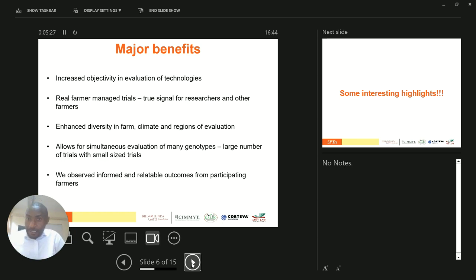Then also enhanced diversity in farms, climates, and regions of evaluation. And I think I'll explain a bit about this in a minute or so. But this allows us to evaluate all the technology that we have in very diverse setups, and that includes different farms, different farm typologies, and different household types in different climates. With this, you're able to go to scale and get many farmers, and now you have a chance of randomly selecting these farmers and villages from different climatic zones or agro-ecological zones. And also in terms of regions, now you can spread them as much as you want. And so there's enhanced diversity in the areas and farms where we evaluate these.